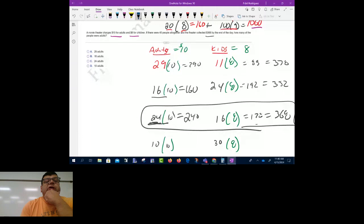So let's take a look, y'all. A movie theater charges $10 for adults and $8 for children. If there were 40 people altogether and they collected $368 at the end of the day, how many people were adults? Okay, so look, y'all, we got 4 choices.